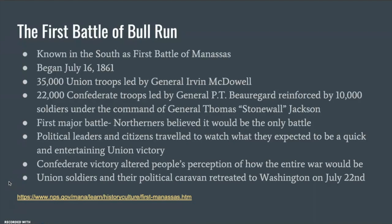The First Battle of Bull Run, known in the South as the First Battle of Manassas, began on July 16, 1861. 35,000 Union troops, led by General Irvin McDowell, met 22,000 Confederate troops, led by General P.T. Beauregard, who was reinforced by 10,000 soldiers under the command of General Thomas Stonewall Jackson. This was the first major battle of the war.